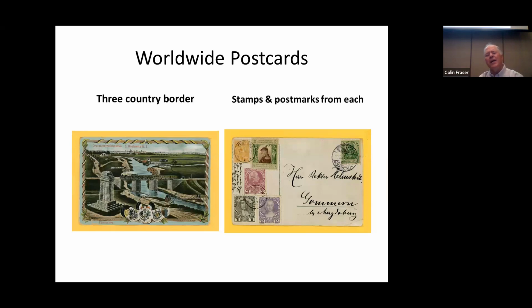And another one, this is kind of interesting. See this once in a while. Back in the day when Germany and Russia and Austro-Hungary shared a common border, that would be Poland today, somebody got the idea of getting stamps from each of these three countries and posting them from the three different post offices. And it looks like maybe it was sent to Germany as well. Just kind of an unusual, colorful thing to do with postage stamps back then.